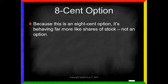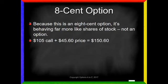So what do we know about this option? Well, because this is an 8-cent option, it's behaving far more like shares of stock, not an option. And you can always check this by looking at the break-even point. Just take the 105 call plus the 45.60 total price and add those two together. And that gives you a total price of 150.60.